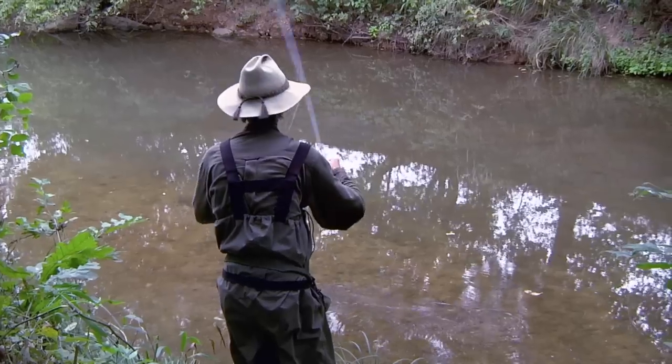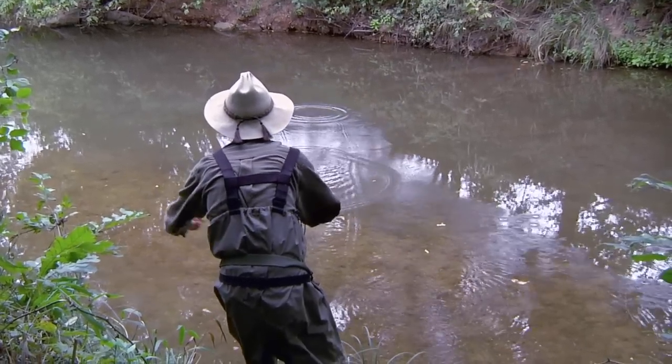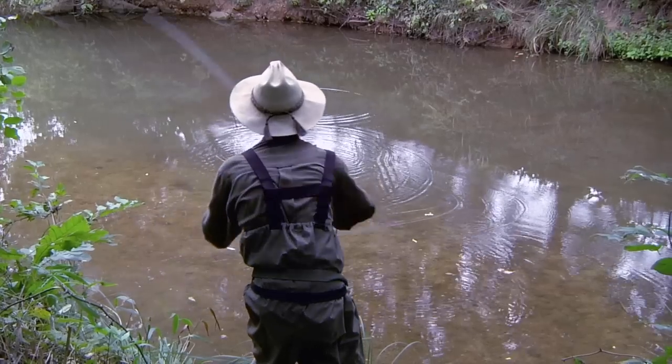Of course, trout season's going to start here pretty soon. I know, Charlie, we're going to have to retool somehow to get away from these carp, because, like Charlie said, they're just terribly, terribly addictive.